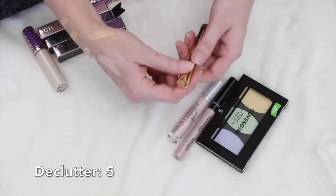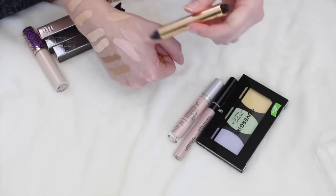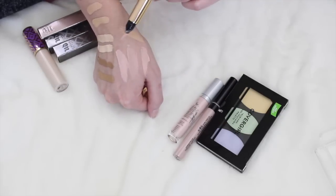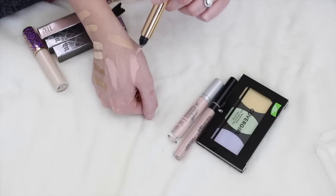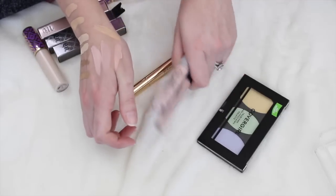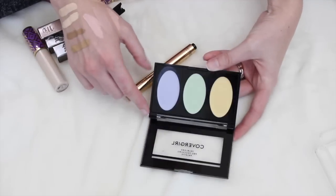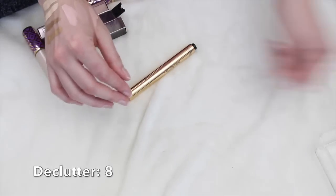The YSL one I recently received in PR. I just want to see how similar it is to the Bare Minerals and the Urban Decay one. Okay, so these three are pretty much the same type of product. You can see the Bare Minerals one is not very pigmented. Here's the YSL, here's the Urban Decay. I'm going to keep the YSL and I'm going to get rid of those two. And then this CoverGirl palette, I haven't really used it that much. I used the purple one a couple of times, but I just don't color correct very often with these colors, so I'm going to get rid of that.